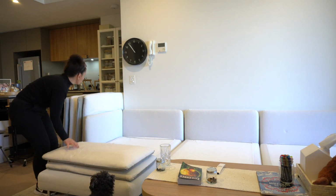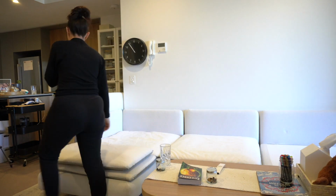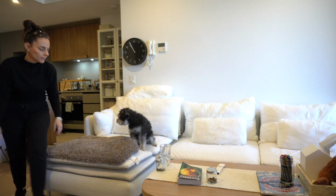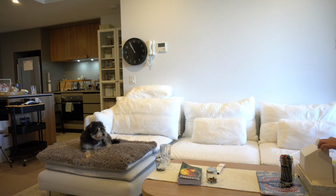And it is amazing what a difference a clean sofa makes to the overall look of your lounge room and living space. So if you do have sofas that have removable cushion covers, this might be the motivation that you need to rip them off and pop them through the wash and get that sofa looking nice, clean and fresh, and it will sparkle up your living room like you won't believe.